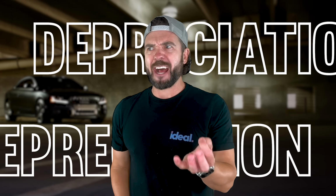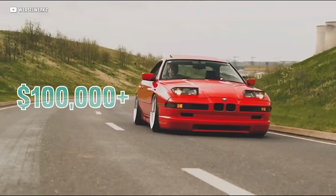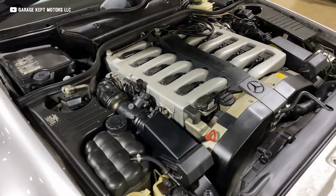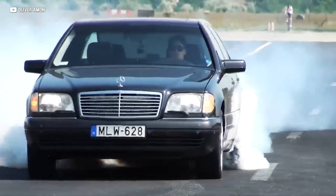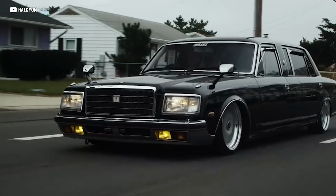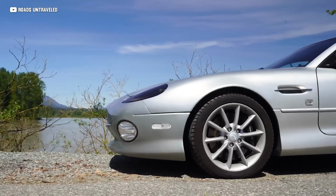You smell that? That's depreciation, and it is a wonderful thing. Most of these cars cost over 6 figures when new, and now you can get them for over 90% off. They all have 12 cylinders. They are the holy grail of power, performance, and prestige. Yes, today on Idealist, I have 10 12-cylinder cars that are over 90% off.